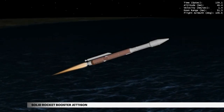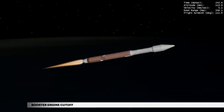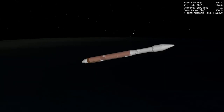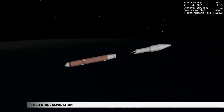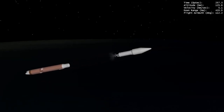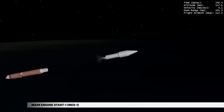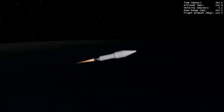The single SRB is jettisoned at 2 minutes 20 seconds. At 4 minutes 3 seconds, the propellant levels deplete and the booster engine shuts down. 6 seconds later, the Atlas Centaur separation system activates to release the booster stage. The vehicle now weighs less than 14% of what it did at liftoff. 10 seconds later, the first burn of the Centaur main engine begins. This burn guides the Centaur into a near-circular parking orbit.